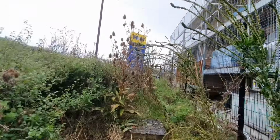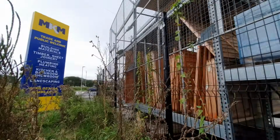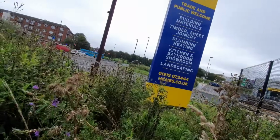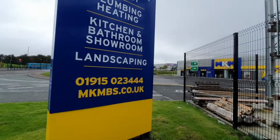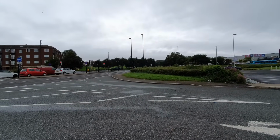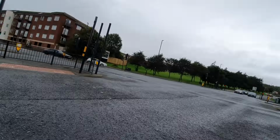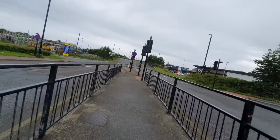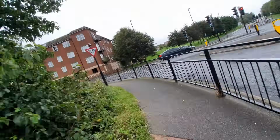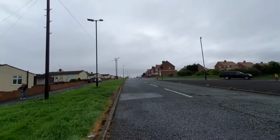Right, here we go, folks, just pushing the bike out. Very heavy, these e-bikes. Nothing to see here, you guys, just a fat bloke walking out of the bushes with an e-bike. You know what I'm talking about. Morning.